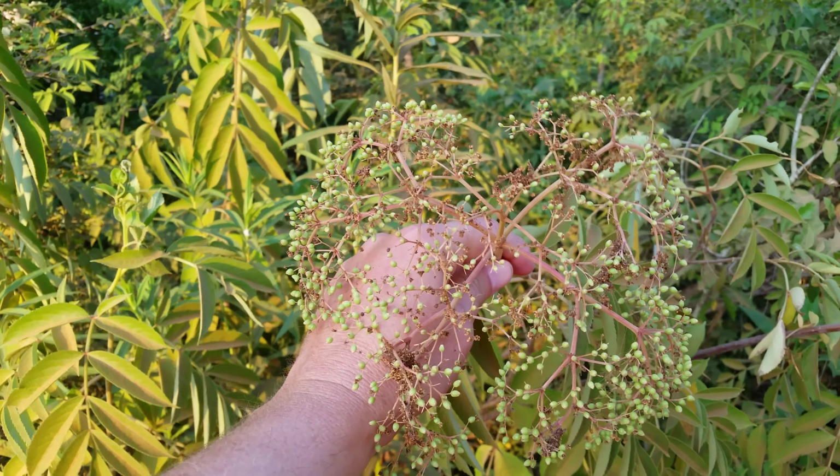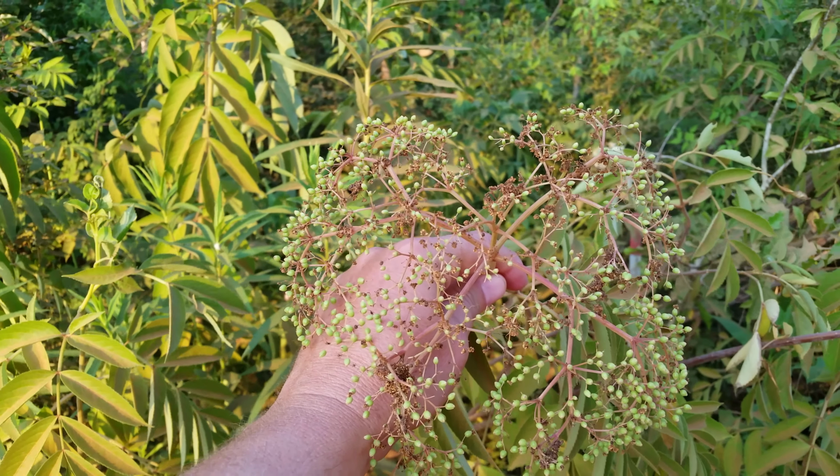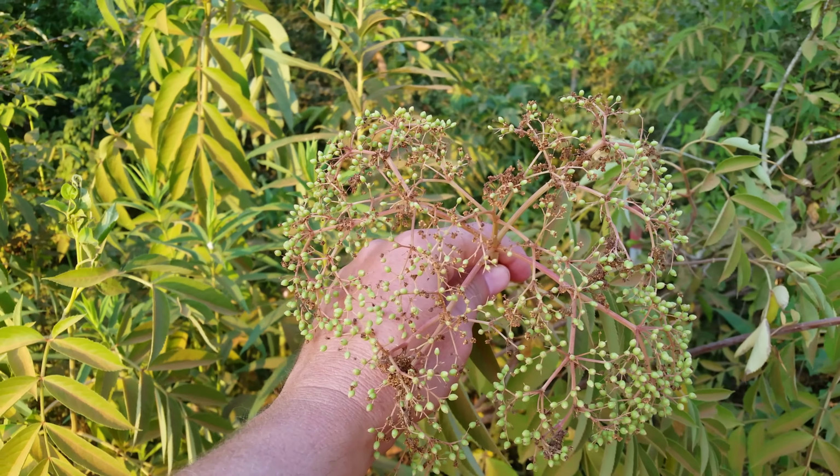These are the unripe elderberries. As I said earlier, they have to be ripe, otherwise they are poisonous.